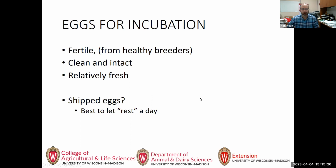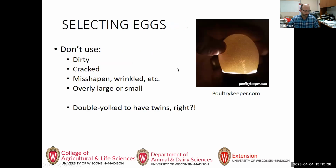A little bit more on which eggs to use. And I guess maybe this is more which eggs not to use. But again, I mentioned having them relatively clean. Don't use dirty eggs. You'll probably create a lot more problems with rotten eggs, bad things there. Don't use cracked eggs. And I put this picture on. I think this shows pretty well.